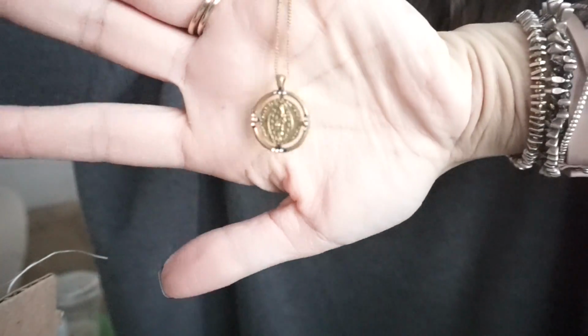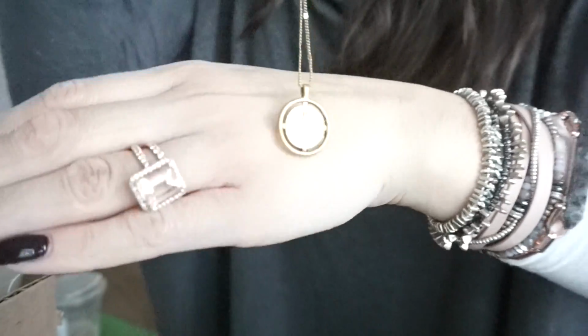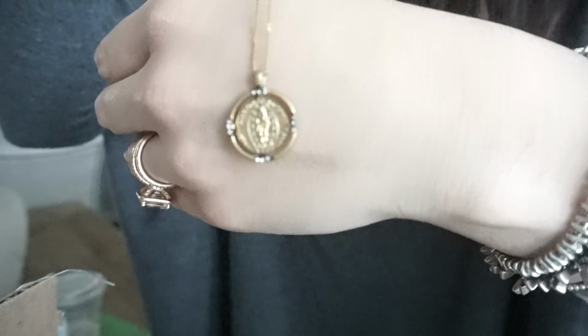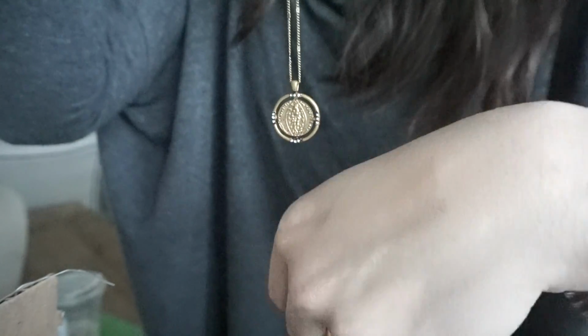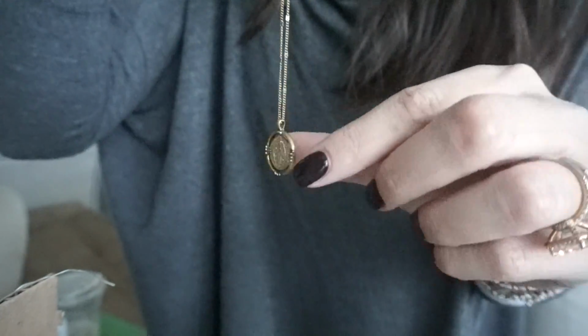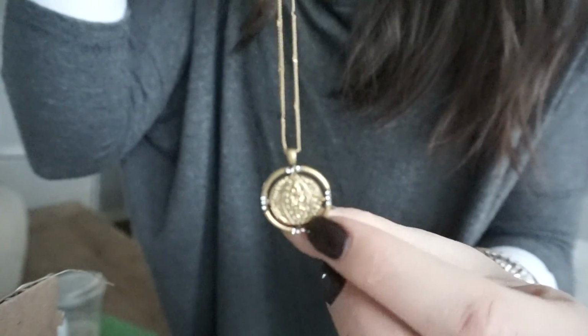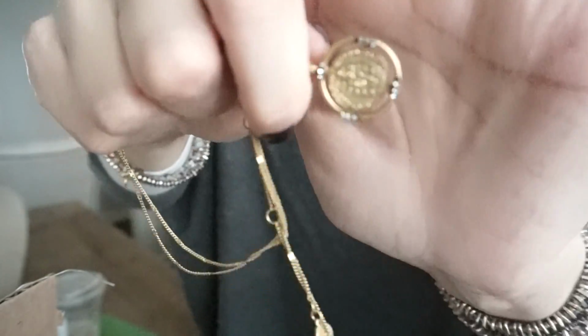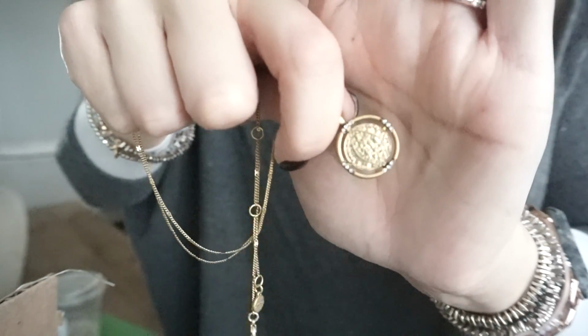So here's what the coin looks like up close. I'm gonna show you both sides. The front of it has tiny bits of hematite, little pops of hematite, and then the back is just straight vintage gold, but I like that it kind of goes through, and there's just so much detail in this.